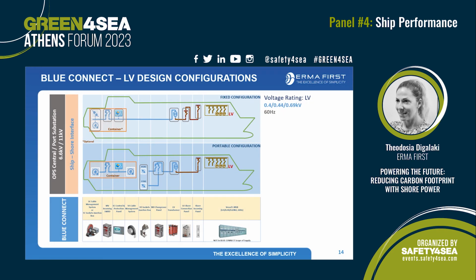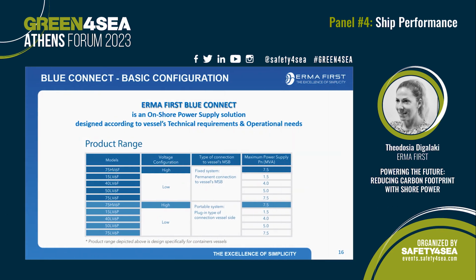So ERMA FIRST Blue Connect can be offered as loose equipment or as a containerized solution, which is fixed, or it can be portable for maximum flexibility. If we have low voltage distribution on board, the transformer is also part of our solution, but if that is not the case, we also provide high voltage configurations for high voltage distribution on board. So ERMA FIRST Blue Connect is a reliable, regulatory compliant and flexible solution for shore power.